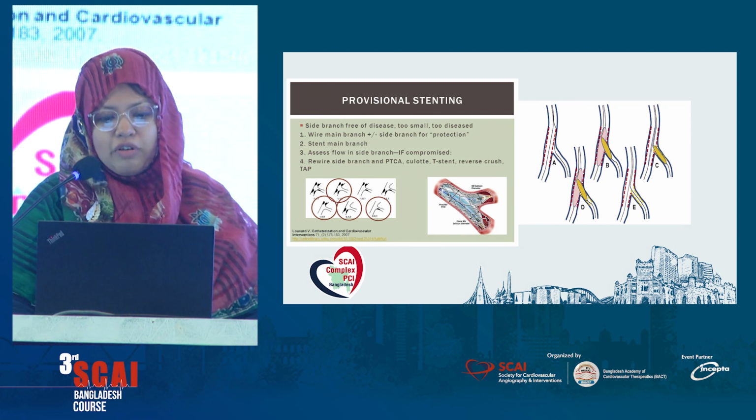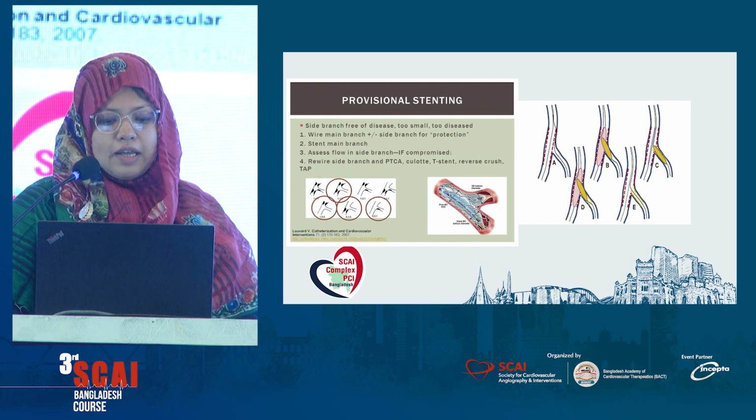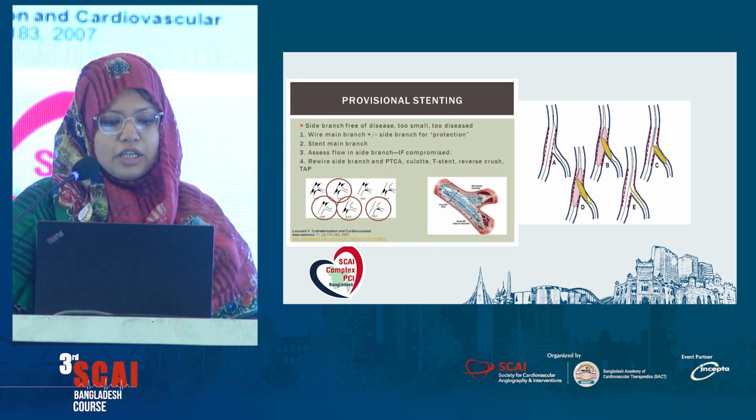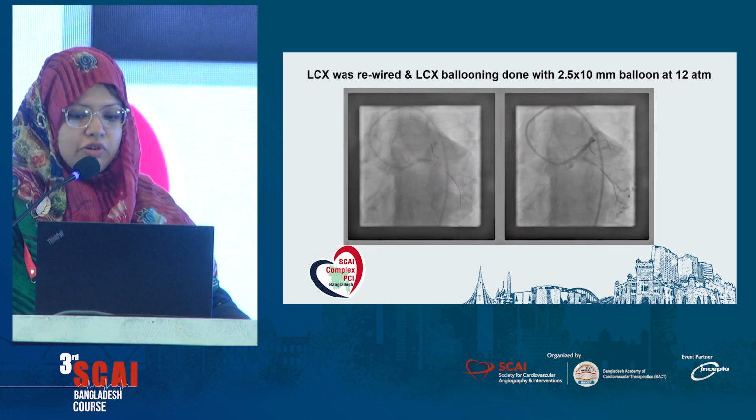So in case of provisional stenting, if there is a compromise of the side branch, what can we do? First of all, we have to wire the side branch for protection. Then assess the flow. If compromised, then we can rewire the side branch and choose any kind of steps such as culotte, T-stent, reverse crush, TAP. So we decided to go for a reverse crush technique.